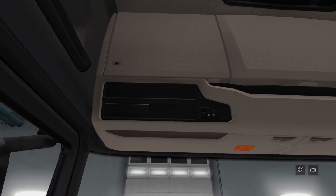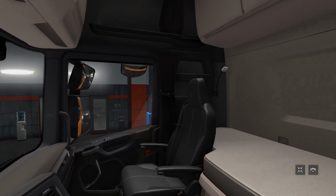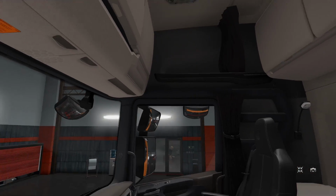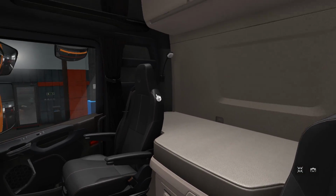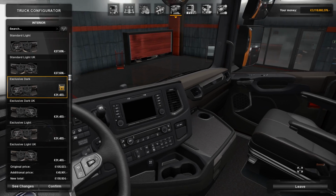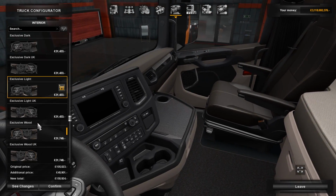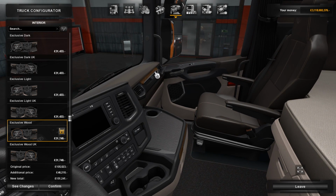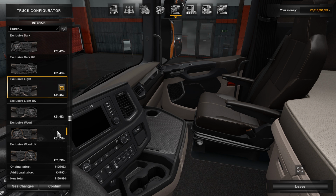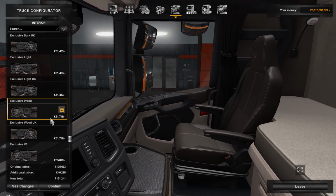All of these sort of driving aids up there. Even down to the sticker. It's really rather impressive. It gives you a good sense of scale in here. I mean, it looks very tall. Let's carry on. And you've got the exclusive light. You got the wood, which gives this wood sort of trim along here. It's basically the exclusive light without the metal trim. You also get slightly lighter brown seats.